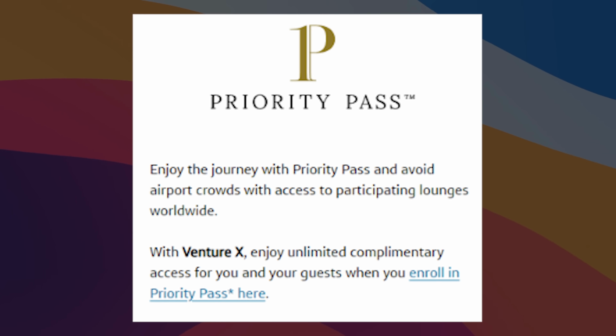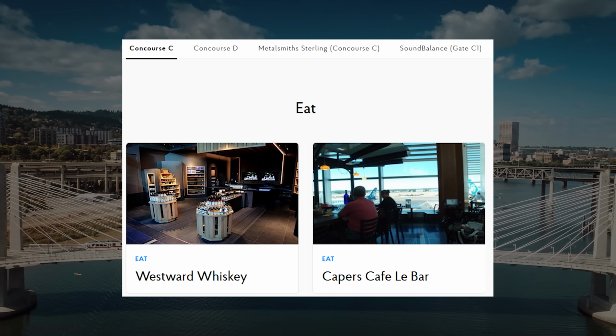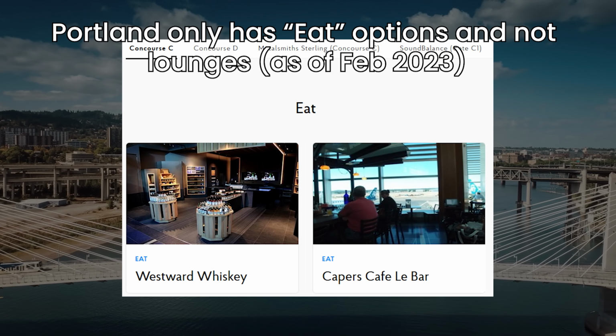On top of this, you also get Priority Pass that gets you and 2 guests access to these lounges. Reminder that this is only for lounges and not restaurants, so depending on the airports that you're based out of, that might be a miss. So for example, if you're out of Portland, you'd probably want the Chase Sapphire Reserve because that includes restaurants. Portland's kind of weird in that a lot of their offerings are more restaurants rather than normal lounges.